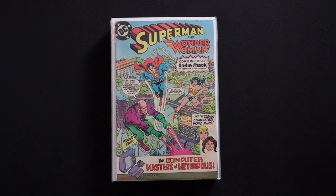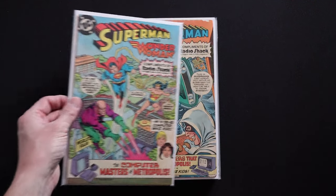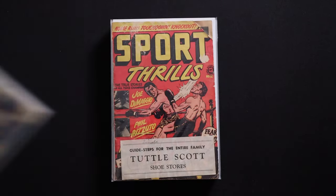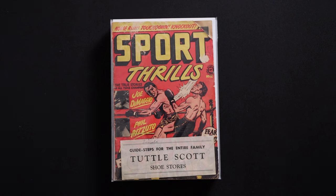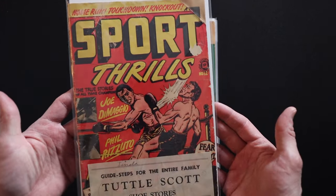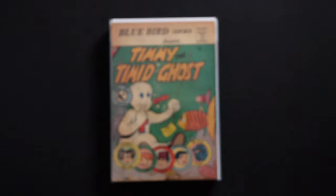Next up are a set of books that I consider to be somewhat promotional type comics. This one here and the next one are both complements of Radio Shack. We've got some other options in here as well, including the Sport Thrills, which came from Tuttle Scott Shoe Stores, and this piece of paper here is actually glued onto the cover. And we got a depiction of Joe DiMaggio on the front there. Just kind of a cool promotional item that was given out.